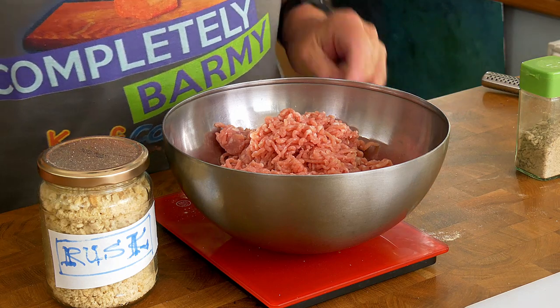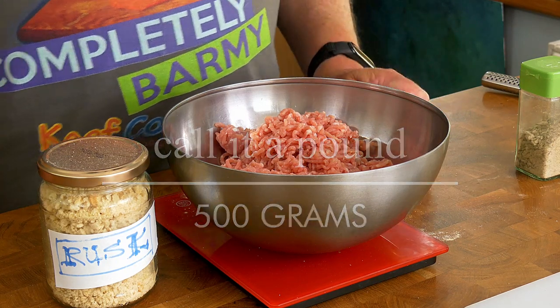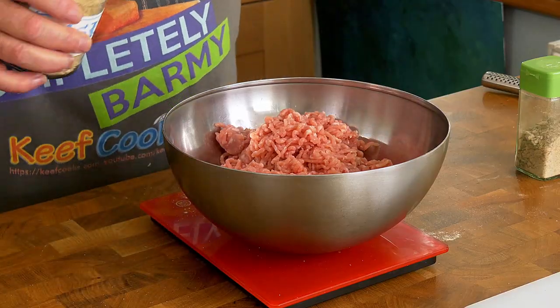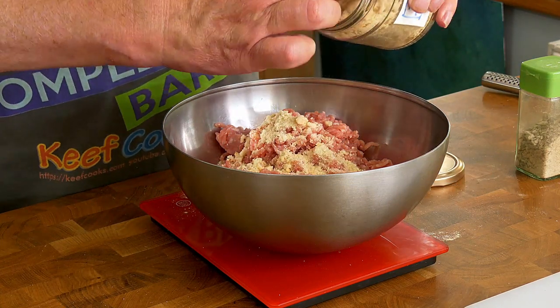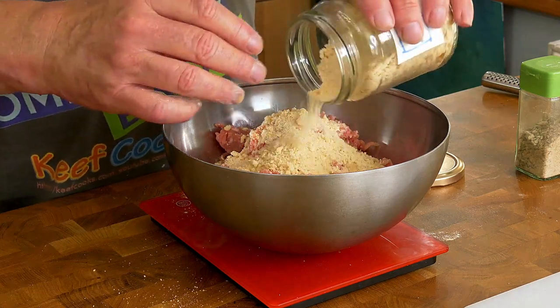For the filling, I've got 500 grams of minced pork. And that is 20% fat. And really, you do want a high fat content because fat is flavour. I've also got 100 grams of rusk, which I made myself, and I think I explained how to make that in the same video as how to make puff pastry. If you don't fancy making your own rusk, and I don't blame you, even though it's easy, you can use coarse breadcrumbs.